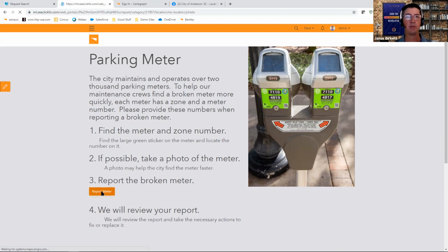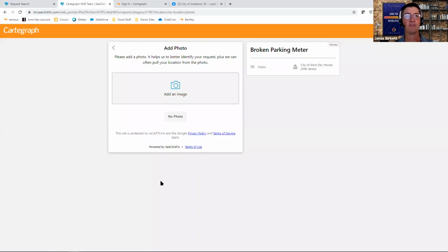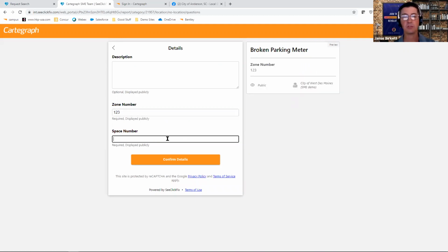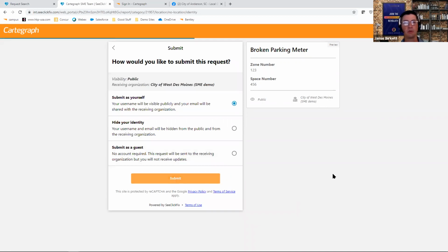Once we click this, report a meter, it's going to bring me to the SeeClickFix interface, and that issue is already selected for me. So again, we've taken one step out of that process. Remember we had that long list of issues earlier? Well, now I can just have a button on a website that automatically takes me to this broken parking meter. In this case, I don't have a photo, but again, I can say it is zone number 123 and space number 456. Again, just more examples of these additional follow-up questions so that we can get the required information. So again, I can submit this.